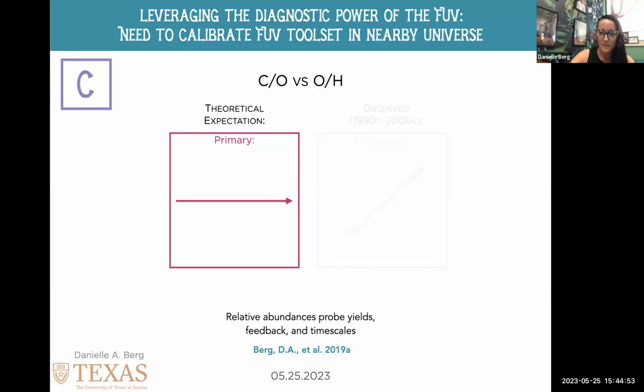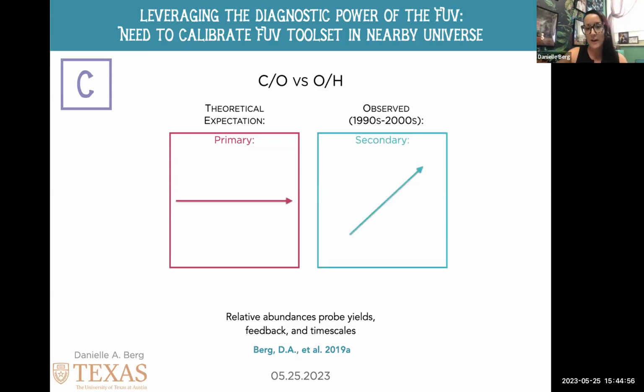But observations, especially from the Faint Object Spectrograph in the 1990s, started to suggest that there might be an increasing trend. And questions were starting to be asked. Is this due to metallicity dependent winds in massive stars ejecting more carbon? Is this due to different timescales that the elements are produced on, and maybe we're preferentially losing oxygen with supernovae? So a lot of questions open with this.